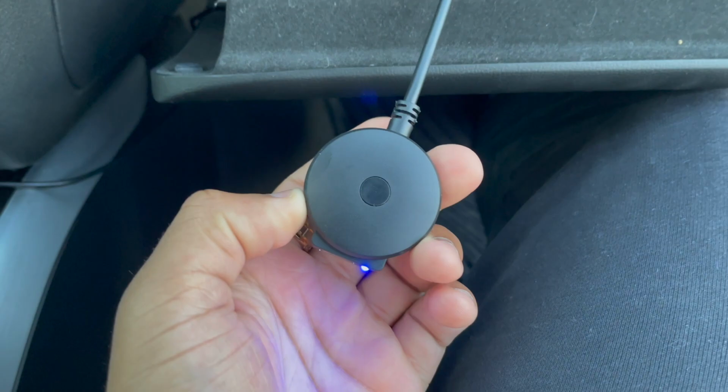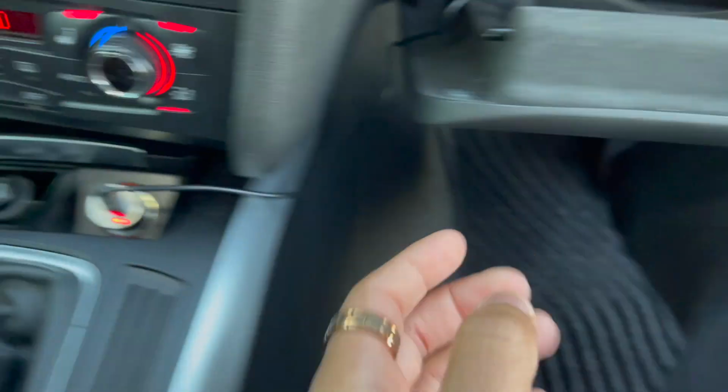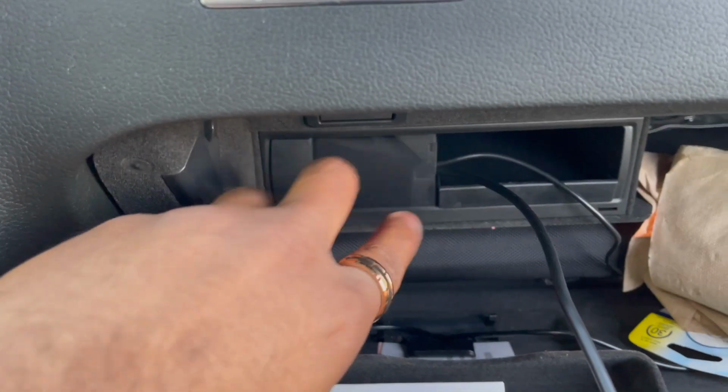So this is the Audi Tune To Air. You see it's plugged in there, nothing really too crazy to it. You literally plug it into your cigarette lighter and it turns on, and you connect to it, and you plug it into your AMI adapter, and it plays music.